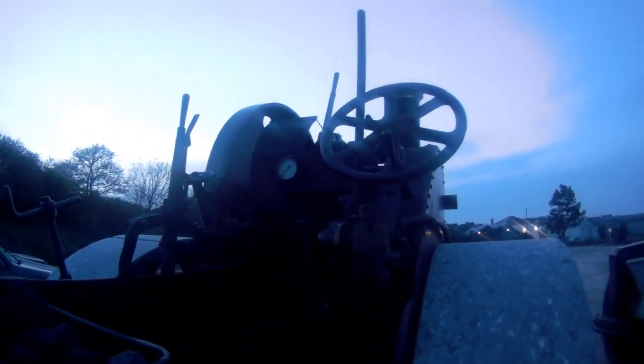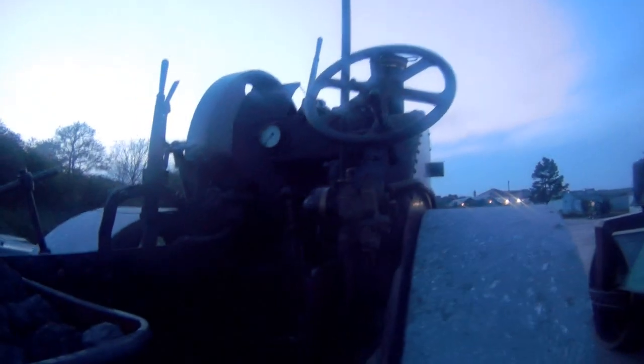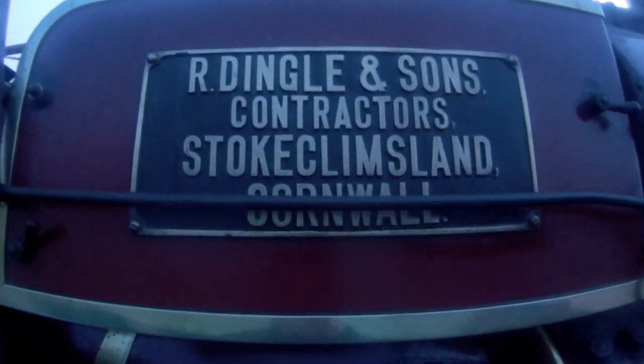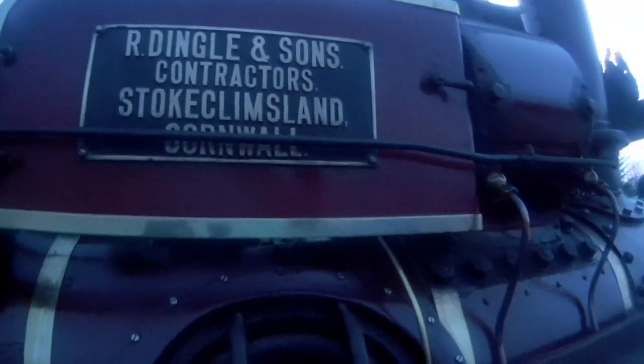And wow, look at this. This is just brilliant. Now, I will stress, folks, I'm not touching anything. I'm not going to interfere with anything or even lay a finger on it at all. And we've got this huge road roller there. We've got the steam pressure boiler gauge there. And coal, folks, coal. It's brilliant. Now that's a name that's very familiar in Cornwall, R. Dingle and Sons, Stoke Climsland, yep, well known for steam engines. And this one's got a lovely owner's brass plate on it, which is great.